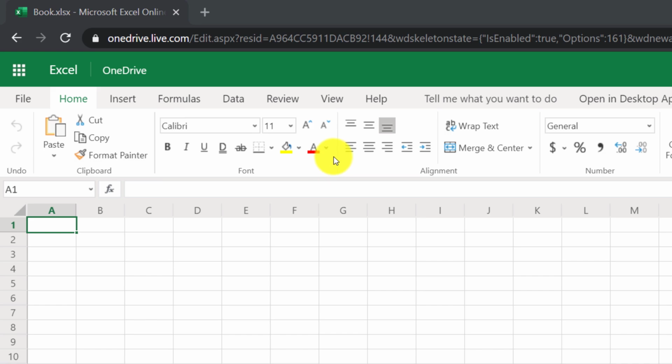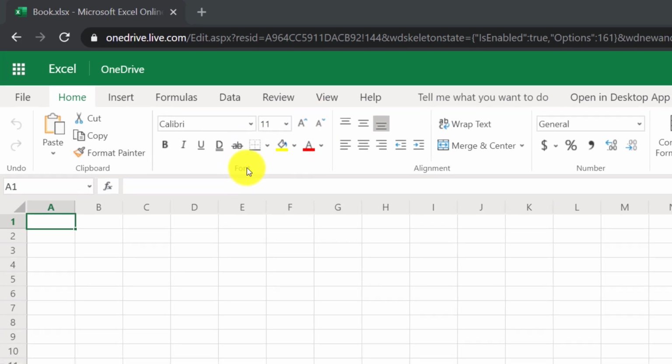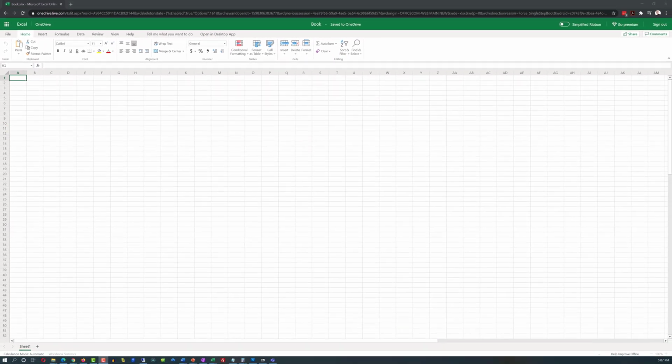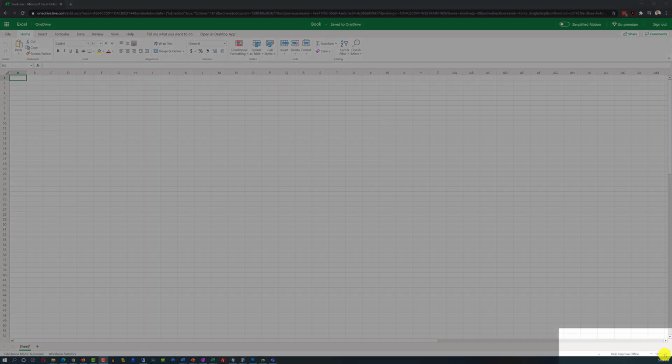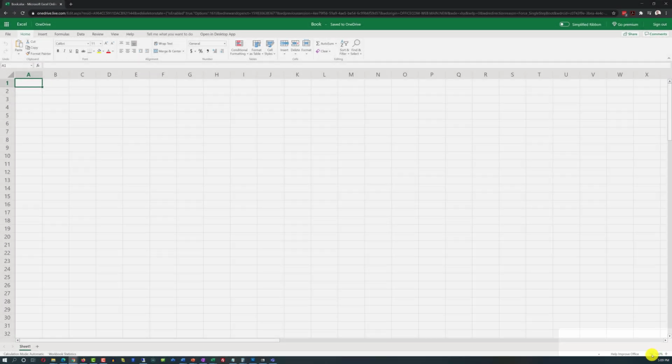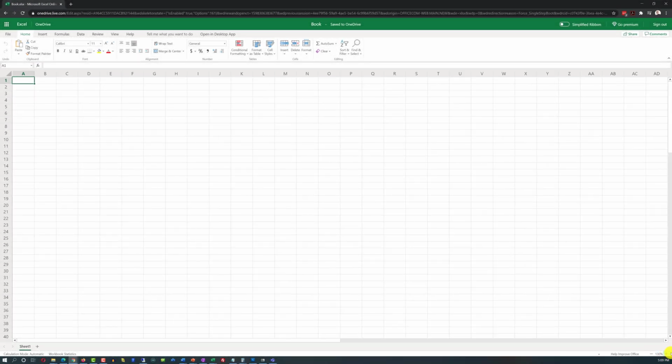And these commands are grouped into groups. So for example, there is a font group, alignment group, number group, tables, cells, and editing. In the bottom right corner, you see zooming functions. If you click plus button, you can zoom in. If you click minus button, then you will zoom out.